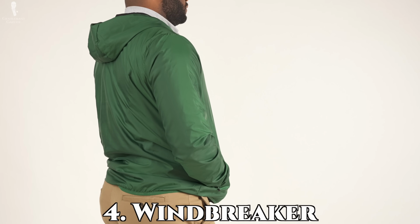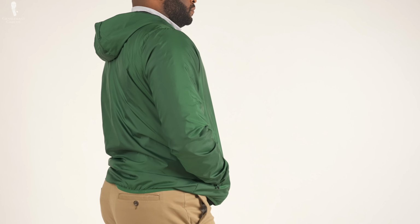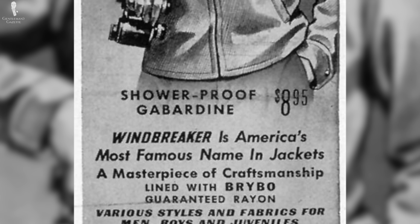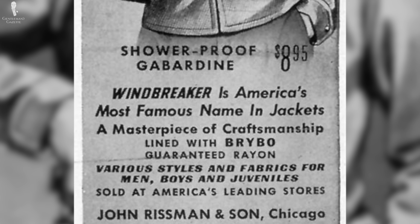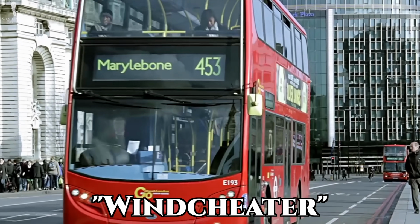Next up, we have the Windbreaker. Now, this is certainly one of the most casual styles on this list. The Windbreaker first became popular in the 1970s. And why is it called a windbreaker? Well, it's important to note that this term is actually used more in North America and in Japan. Windbreaker was actually a term used by the John Rissman Company out of Chicago for its gabardine jackets. Now, the term wind cheater is actually used in the UK and other Commonwealth countries.